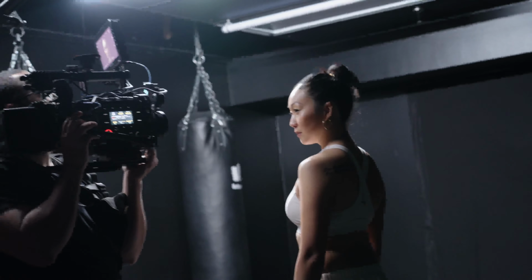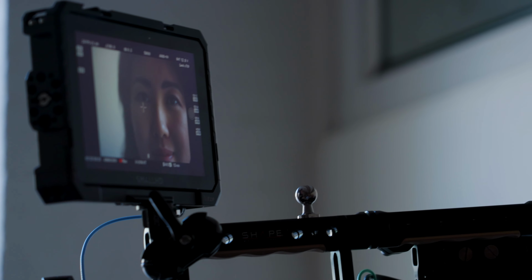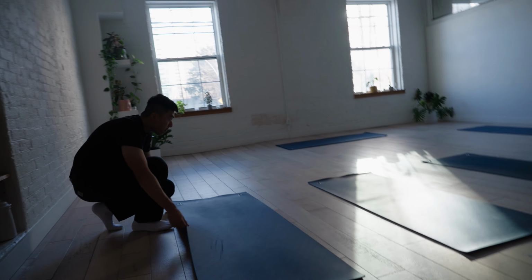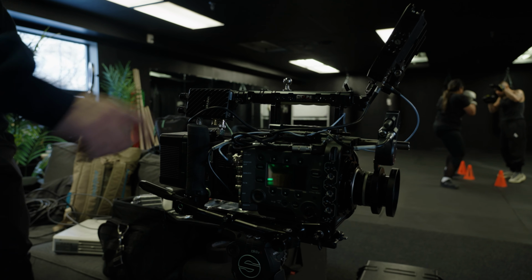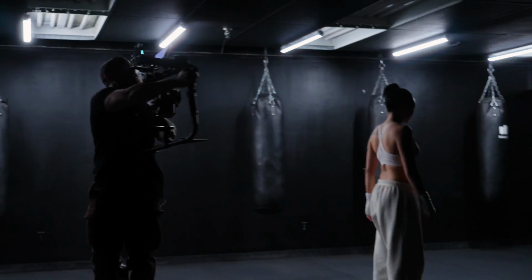Just the first day went really well. Crew held it together. Diego's my man over there, killing it. And yeah, we feel really good. We got all the shots that we wanted. There's a few that we were pretty ambitious about, but it's always working with people's schedules. Like, this is an active yoga studio. The other place was an active boxing gym. So we had 4 hours in each location and utilized it to the max. So overall, day 1 went really well.